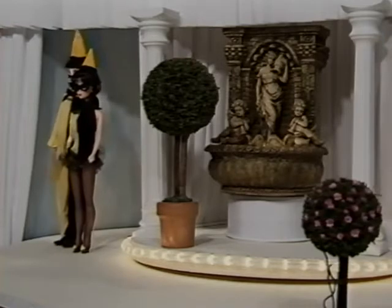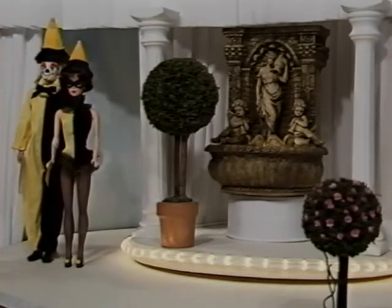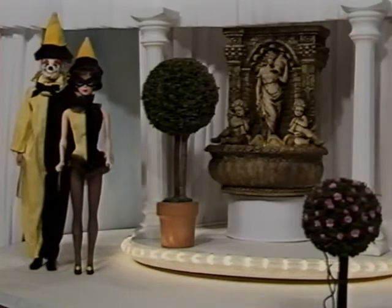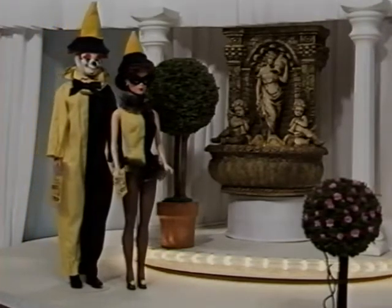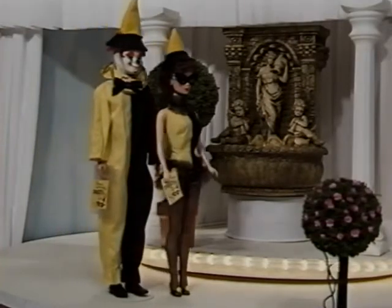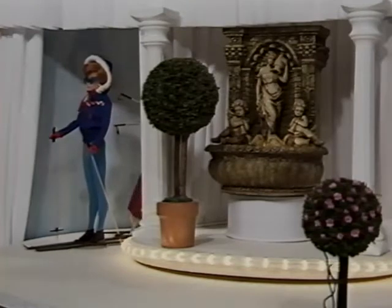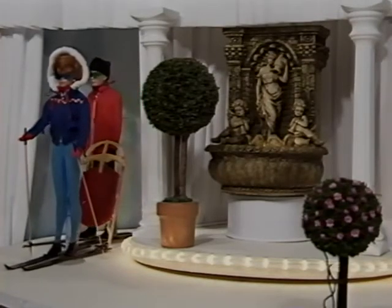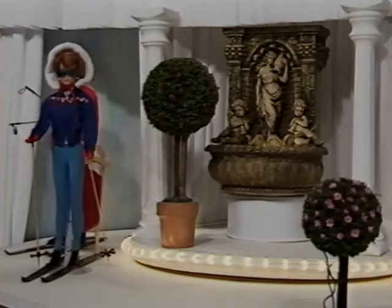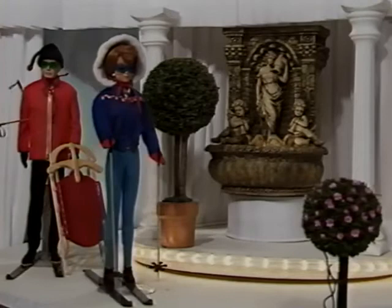Fashion number 944, Masquerade, with Ken in fashion number 794, Masquerade. Fashion number 948, Ski Queen, with Ken in fashion number 798, Ski Champion.